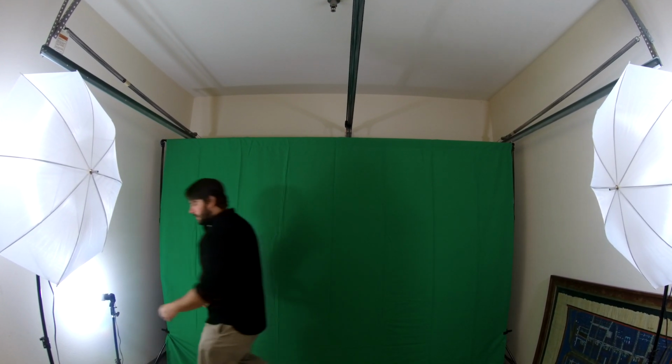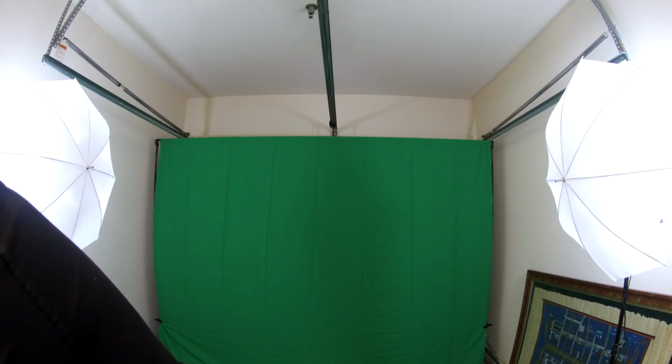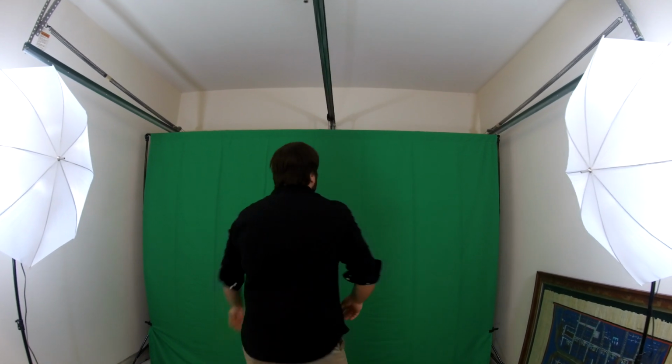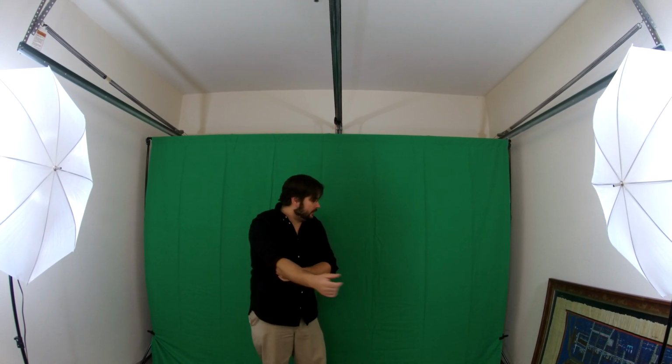Maybe we can eliminate this light. Oh, there's one. Here. What about now? That's pretty good. Sweet. Alright, so what we need to do is refract the light, so what I'm going to do is put this light aiming back this way. This way it lights the room up. That practically diminishes it. Alright, so our practice video continues.